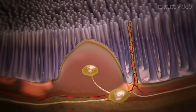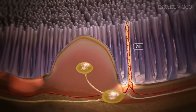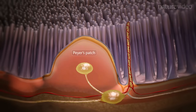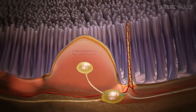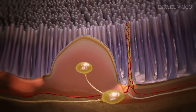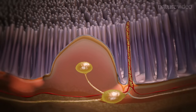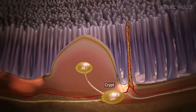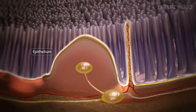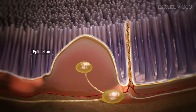harmless microbes and food. The villi contain a network of blood vessels to transport nutrients from food to the rest of the body. Lymphatics from both the Peyer's patches and villi drain into the mesenteric lymph node. Within the villi is a network of loose connective tissue called the lamina propria, and at the base of the villi are the crypts, which host stem cells that replenish the epithelium. Finally, the epithelium, together with its thick overlying mucus, forms an important barrier against microbial invasion.